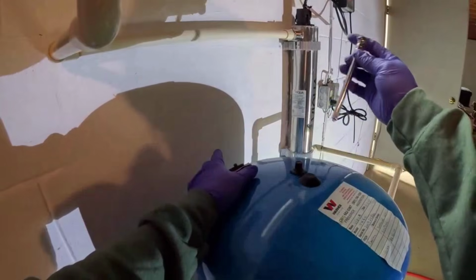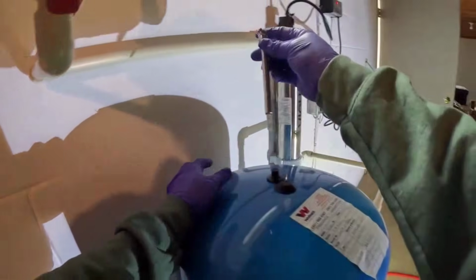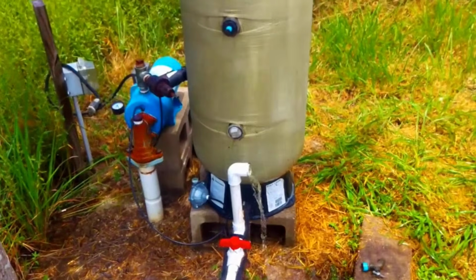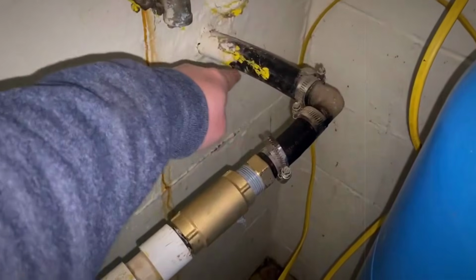Groundwater standards call for the tank pre-charge to sit 2 pounds below cut-in pressure. Drop a factory tank set at 30 pounds into a 40-60 system and it will destroy itself until somebody corrects it. None of that is a brand problem. All of it is a person problem.